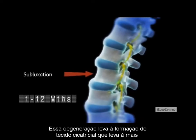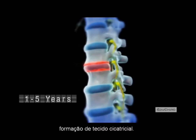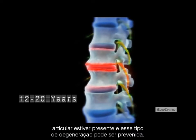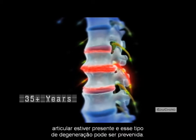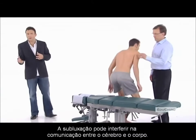This degeneration causes scar tissue to develop, which leads to more scar tissue. This degenerative process can continue as long as the immobilization is present, and this type of degeneration is preventable. Subluxations can interfere with normal communication between the brain and the body.